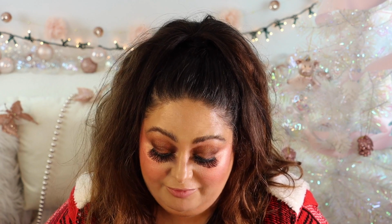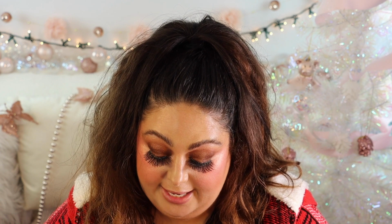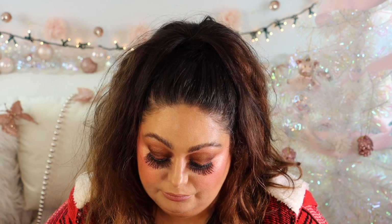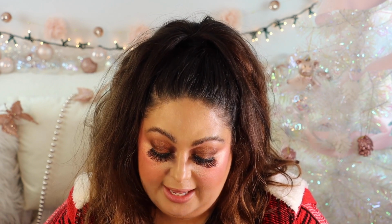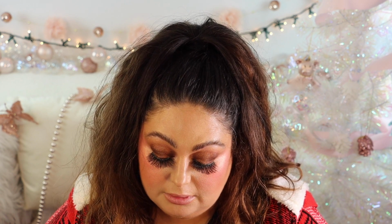Okay, so this does retail for $42, which I feel like is fair in price compared to higher end foundations. And there's, I believe, over 30 shades. This is made in the USA and it is 1 ounce, 30 milliliters.